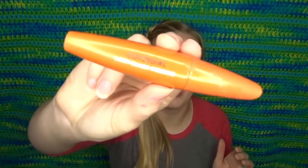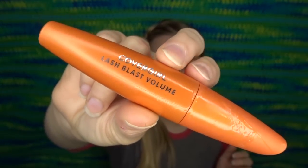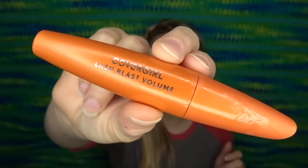Next, I have a mascara that I finally decided I had used for long enough and it was time to put it to rest. This is the CoverGirl Lash Blast Volume. These CoverGirl mascaras have been around forever, and if I do ever buy a drugstore mascara, or what is a drugstore? Is Walmart a drugstore? I don't think it is.